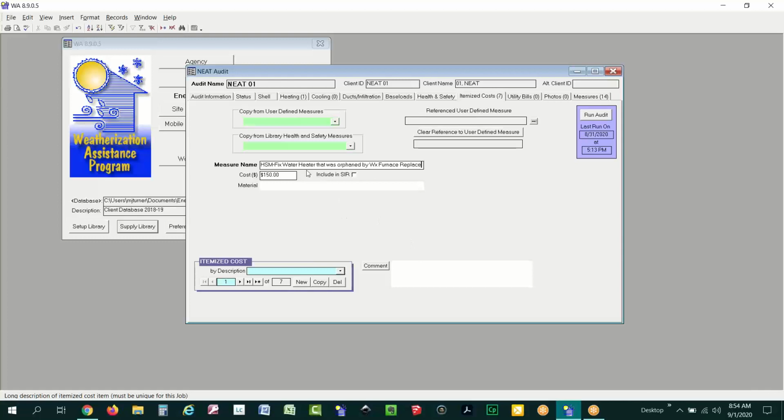And Tina, thank you for the question too. So I don't know if this will help or not. This was the example we were talking about a few minutes ago. If just the measure name was more specific, instead of saying fix any other venting related problem, and even though it's referencing the water heater, we still don't quite know what the venting related problem is. The venting related problem with a water heater could be a number of things. It could be that it was orphaned. It could be that now that we've added an ASHRAE fan, the 3-inch flue is no longer big enough and we need to make it 4. It could be that we just don't have enough combustion air in there now.